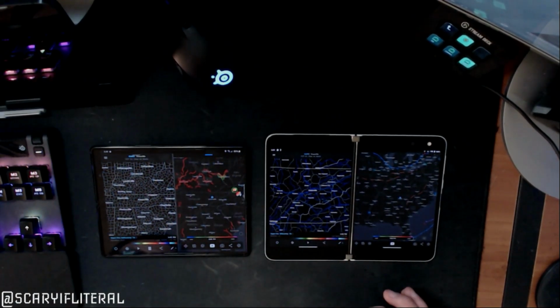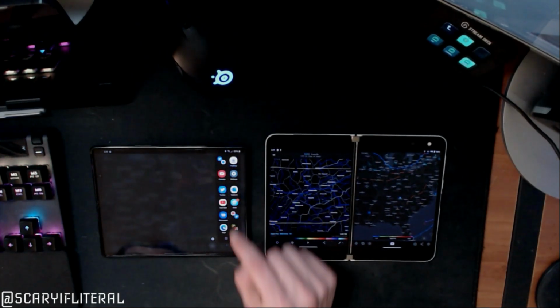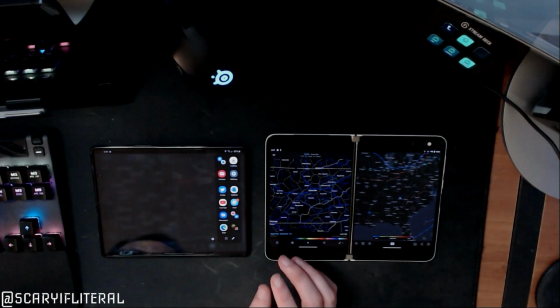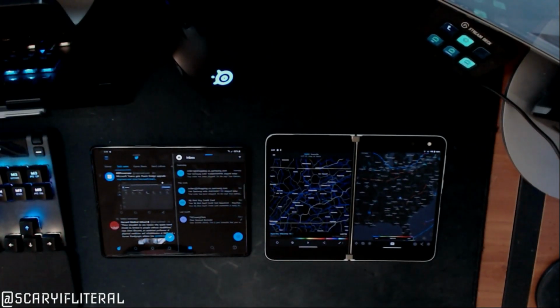And now I'm going to save it. Simple as that. You'll notice up here at the top, you have some of your recent apps that it thinks you might want to use, and some of them are app pairs. So there's Twitter and Outlook again, still there just like it was earlier.